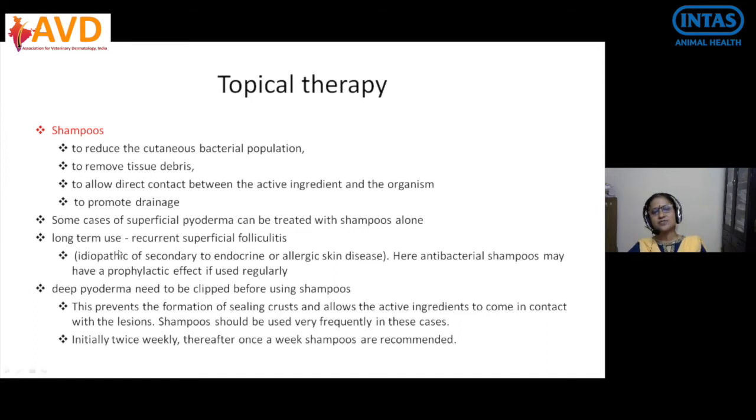Even for long-term use in recurrent superficial folliculitis, you can manage with shampoo alone, because the recurrent superficial folliculitis is due to an underlying cause of endocrine dermatosis or allergic skin disease. Without systemic antibiotic you can manage, because you know the underlying issue and you are addressing that. Along with that, you can go for only topical therapy like shampoo. They have a prophylactic effect if used regularly in allergic patients as well as endocrine dermatosis. Topical shampoo can be used regularly.